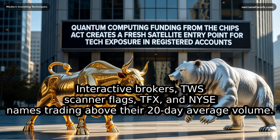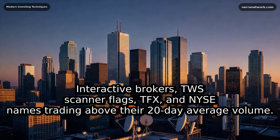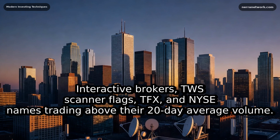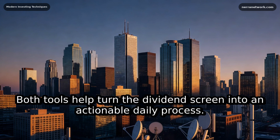Interactive Brokers TWS scanner flags TSX and NYSE names trading above their 20-day average volume, with dividend yields over 4%. Users set custom alerts that trigger during market hours without constant monitoring. Both tools help turn the dividend screen into an actionable daily process.